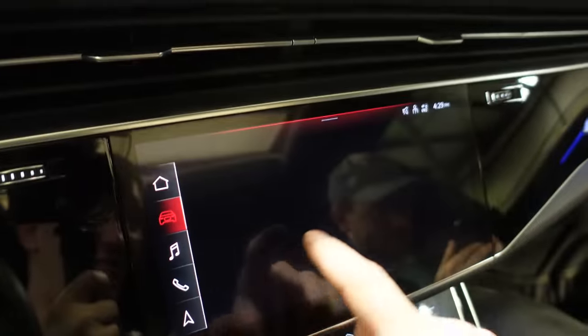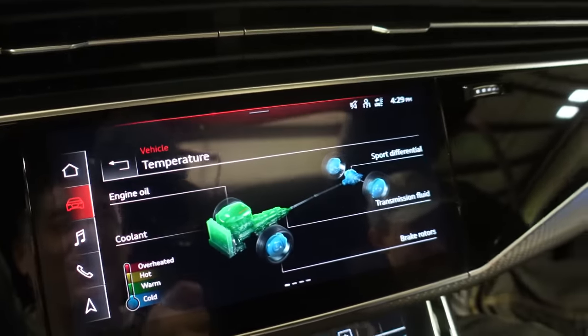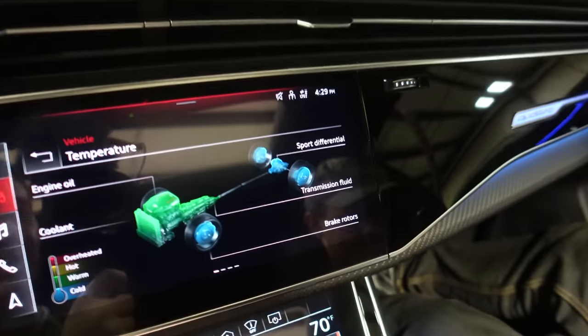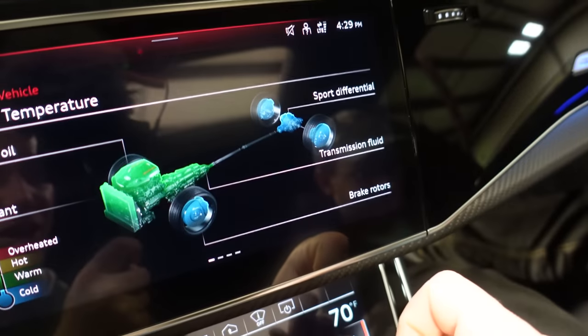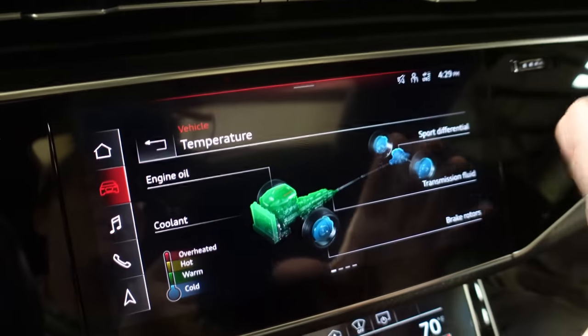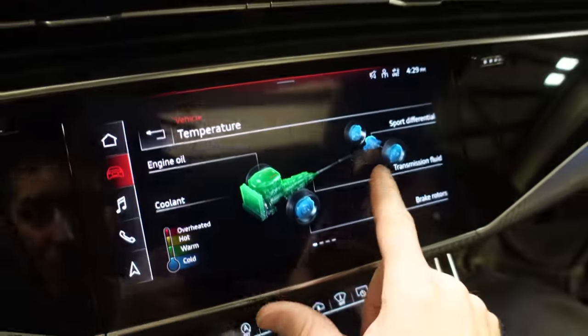And we have the RS monitor. And this tells us everything: the transmission, engine, temps, everything. It's all right here. So right now, the engine is warm and our tires are cold. And you can see diff temps, brake rotor temps, everything is on this screen. Like, that's insane. When have you seen brake rotor temps in a production vehicle before? I think this might be one of the first ones.